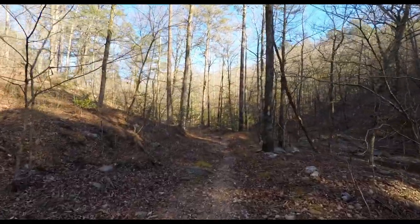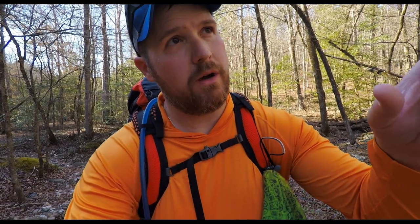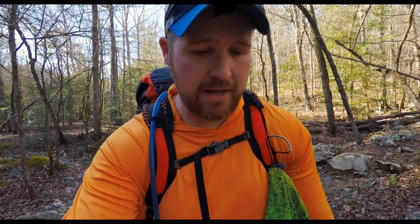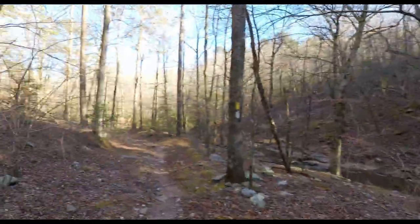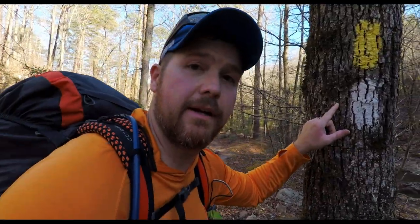Okay, so now that we've joined on the Viles Branch Trail, there's gonna be two blazes. I've been following the white blazes. Now we have a white and a yellow that we're following because we're on the Viles Branch, which is part of the Eagle Rock Loop. So, until I get to the Little Missouri Trail, we'll be looking for that right there.